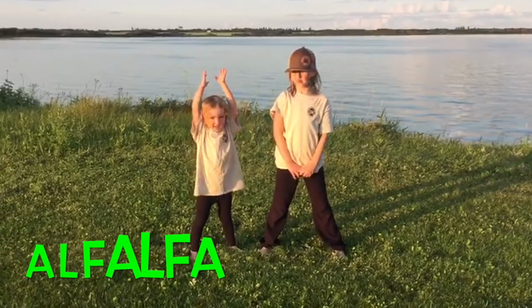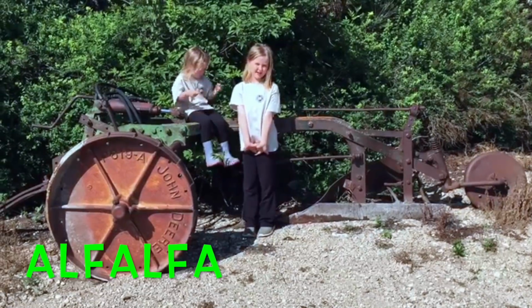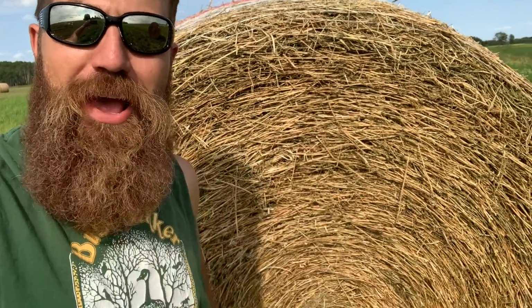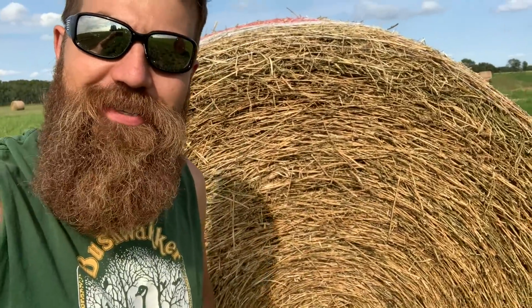That's alfalfa, Quick Dick. Alfalfa grows in fields, then we make it into bales, and then we feed it to the cows. Ha ha! That's right, great job, Little Quicks. Alfalfa is commonly used for hay here in the Prairie Provinces. Why don't we have a fast look at how we make hay?